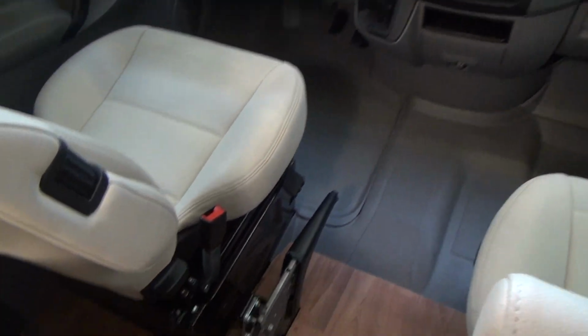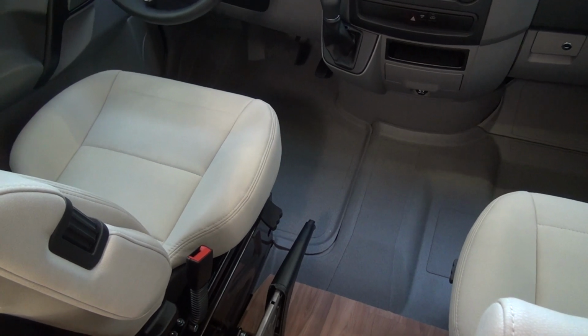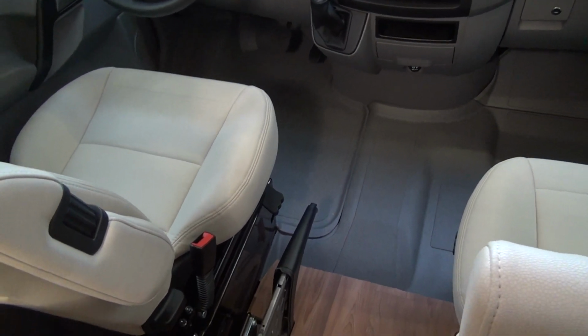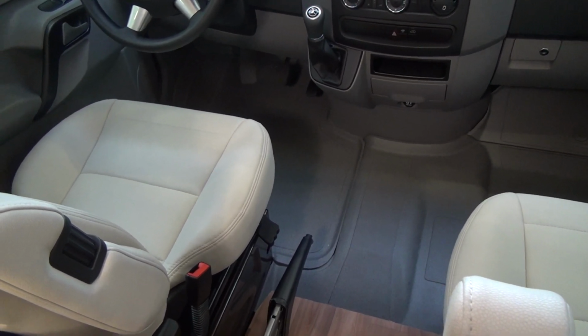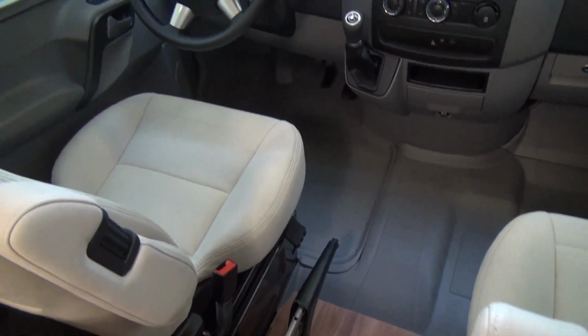You've got the brake on the right hand side. That is a bit of a problem, but what you can do is a double click on the brake itself, which puts it still in the brake position, but it goes down, which means that you can turn the chair around, which is somewhat easy.